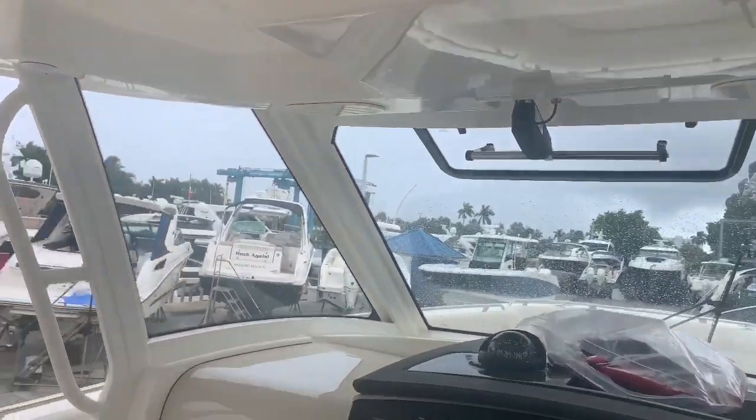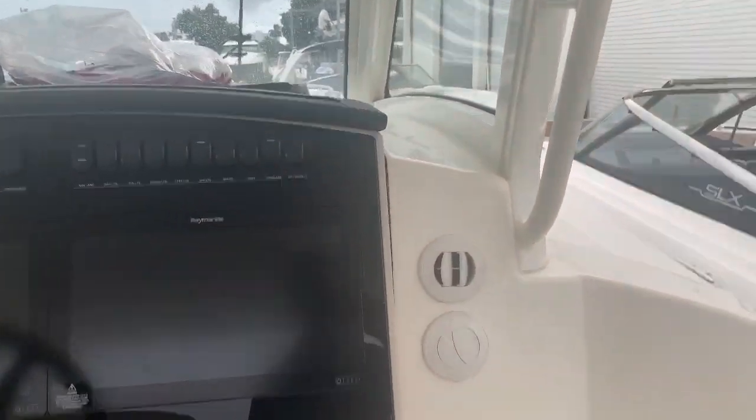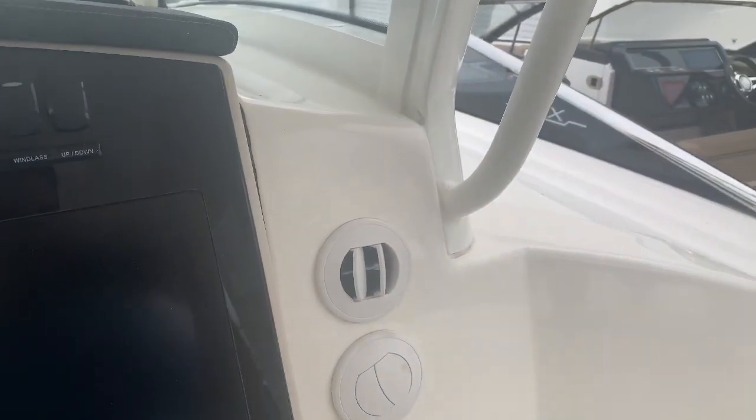The boat's equipped with a Seakeeper gyro stabilizer, twin 16-inch Raymarine screens, VHF radio, joystick piloting, trim tabs. Again, more AC vents right here.